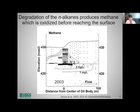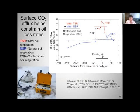That methane migrates towards the surface. Oxygen comes down from the surface and the methane goes partly up. So the methane, instead of reaching the surface, what actually reaches the surface is CO2, which is a degradation product of the methane.